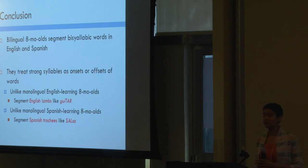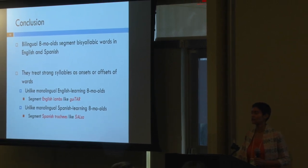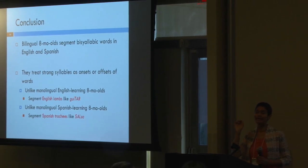So here's what we conclude from these studies. Bilingual 8-month-olds can segment bisyllabic words in both languages, English and Spanish. Okay? They're treating strong syllables as onsets or as offsets. They're doing it in English, unlike their English monolingual peers. They can segment English iambs, or words with stress on the second syllable. And they can do this in Spanish, where the stressed syllable is the onset, unlike their monolingual peers. Okay?